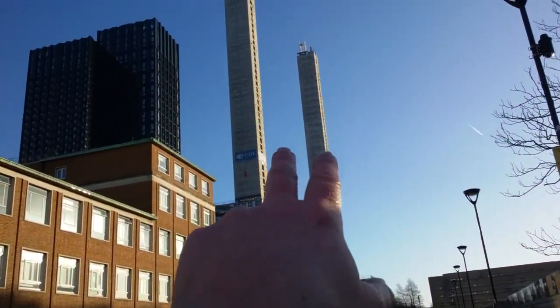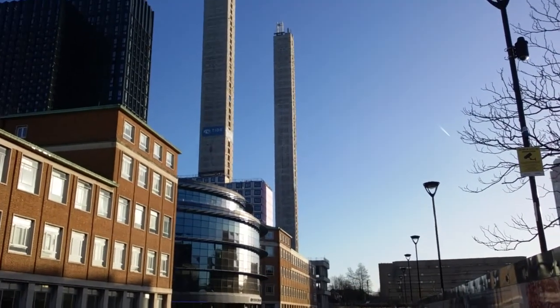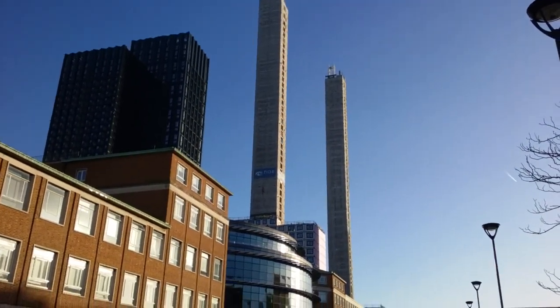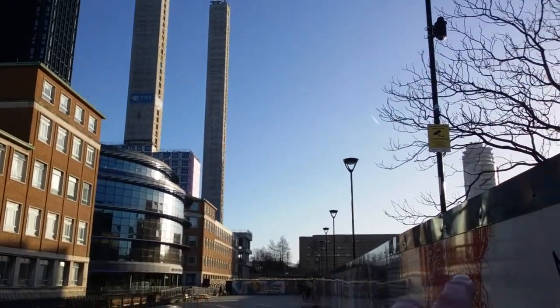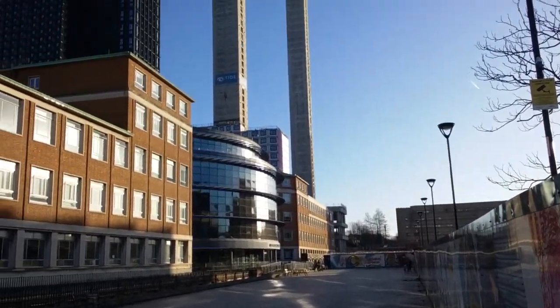But this is the second development, that was the first. College Towers is the second development that Tide are doing in Croydon. As I say, if they do a third, it could be on Mondial House, or they could take on College Green. I don't know yet at this stage, I've just been guessing.